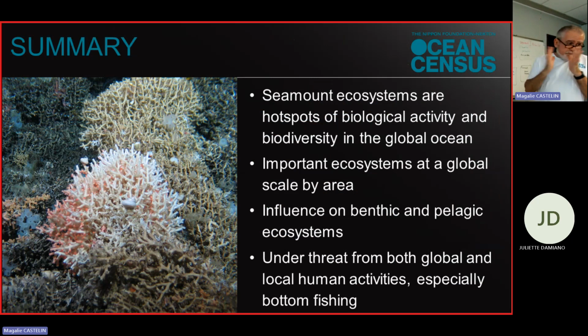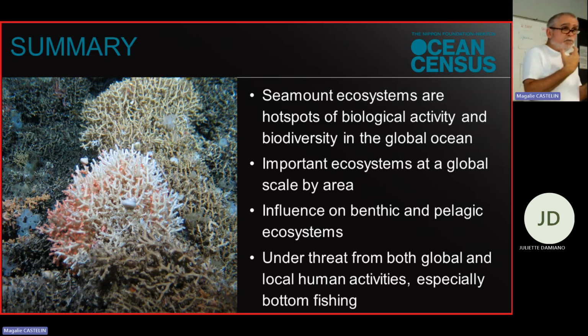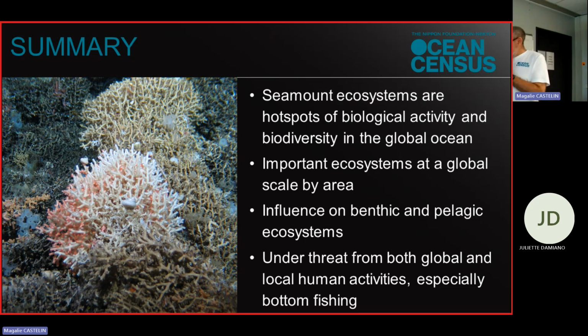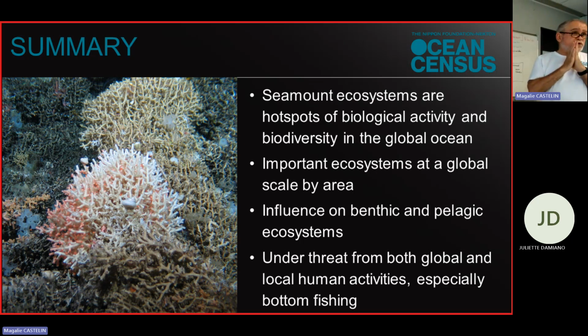So to summarize all that, seamount ecosystems are hotspots of biological activity and biodiversity in the global ocean. They're important ecosystems at a global scale, simply by area, but also because of their substantial impacts on benthic and pelagic ecosystems. And they're under threat from both global and local human activities, especially bottom fishing, but also potentially deep sea mining, and of course climate change as well.